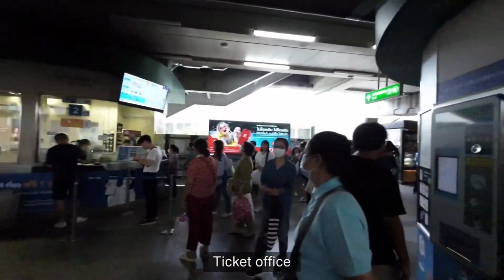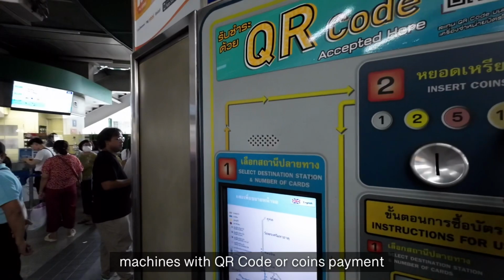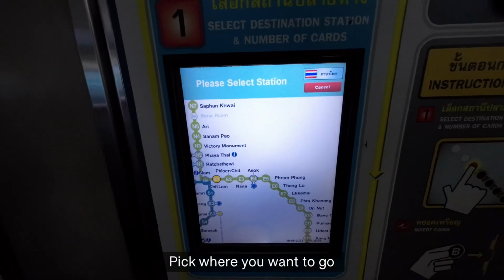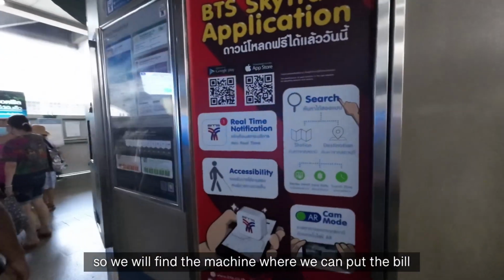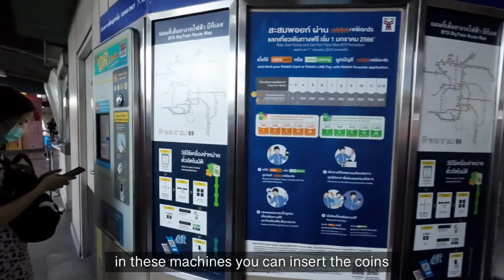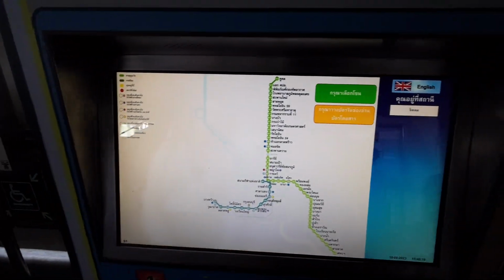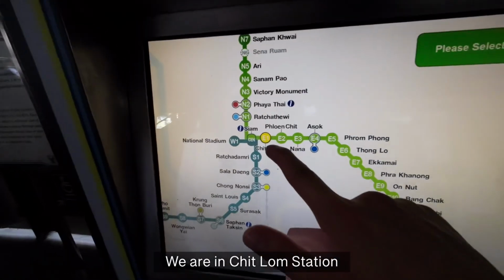Here's a BTS station. Here's your ticket office. Then also here, you see this area only takes coins, you insert the coin. And then there is English, so you can choose the English version. Then you zoom in, and you can pick where you want to go. But we don't have coins, so we will find some place where we can put in a bank bill. Okay, this is coin, and this is coin as well. Yes, this one. Okay, it's my turn. Now change it to English. And here we are at Chitlom station.